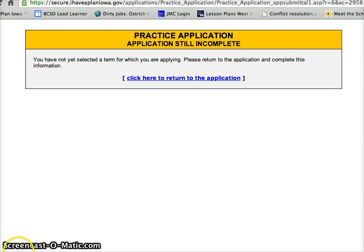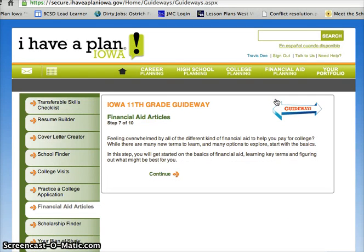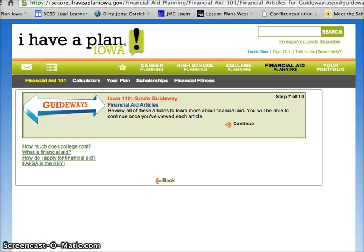Once you're done with the application, though, I'm going to ask you to go back to your Guideways. You should be able to go back by just clicking on the tab that's still there, and then when your practice application is complete, you can go ahead and advance and continue. Step 7, our 7th Guideway, is some financial aid articles that you're going to want to read. Your senior year, we'll talk a little bit more about financial aid, but this is going to be a good idea for you in terms of how things get paid.